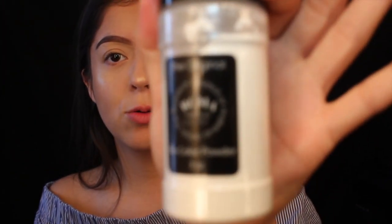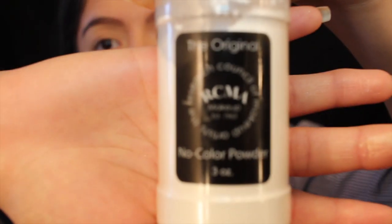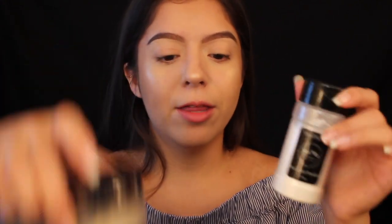I went from Airspun, didn't really like it that much, to Laura Mercier, to this holy grail. Ugh. If you're looking for a baking powder, whatever setting powder, this is the way to go. This thing is so affordable, the RCMA, but it's such good quality. This did me so much better than Laura Mercier. That one I think is like $50. This thing is $12. Yes, the packaging isn't all that, and it has the little spout thing, but hey, the quality is overpassing that.